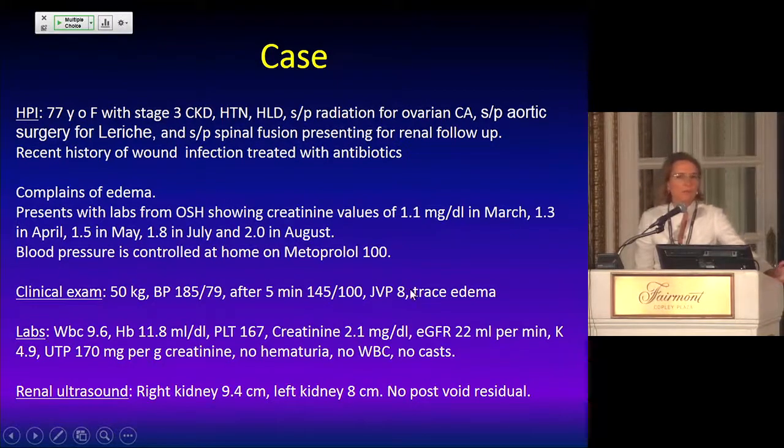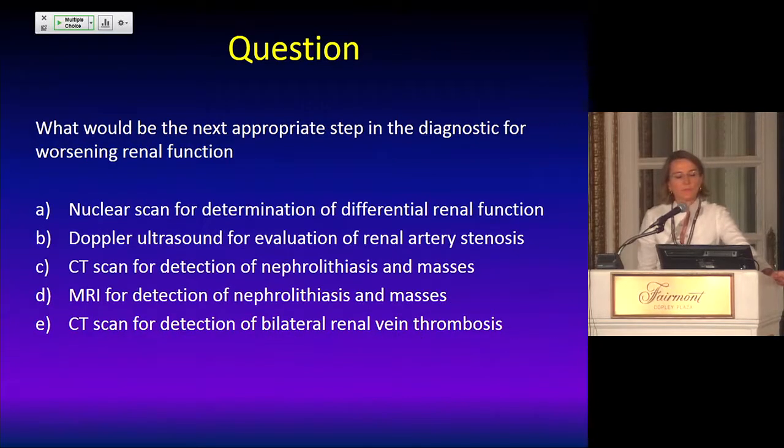The blood pressure is controlled with one medication, metoprolol. Well, maybe it's not quite well controlled. Her blood pressure was 185/79. She's quite tiny. Blood pressure is a little bit better after 5 minutes. She has signs of volume overload. Creatinine is 2.1, the GFR is 22, and UA is quite unimpressive with minimal proteinuria. And you obtain an ultrasound where the right kidney is 9.4 centimeters, and on the left side it's 8. So there's a side-to-side difference. There's no post-void residual. We have a question here.